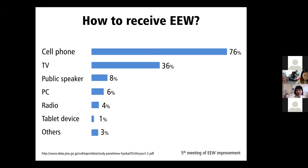So when people are watching TV, everywhere in Japan, you can see those warning messages showing where the earthquake occurred and where the large shaking will be observed. Another thing is town speakers, some apps on PC, or radio also provide earthquake early warning, but that's just a minor case. So you can see the cell phone is really important right now. And also the automatic message on TV, some people do receive it through TV.